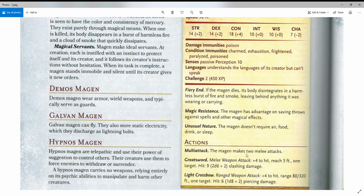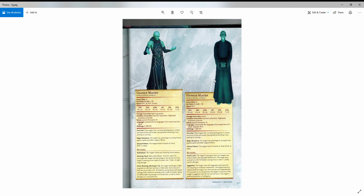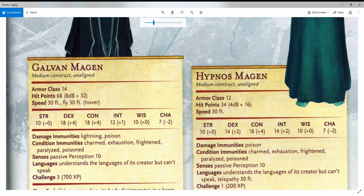They do have multi-attack, plus 4 to hit, on average 9 damage, 2d6 plus 2. They even have a light crossbow. So that's a nice, handy little fighter type. And if we look at the other two right here, looks like we have sort of a caster type and then one that uses psychic abilities.